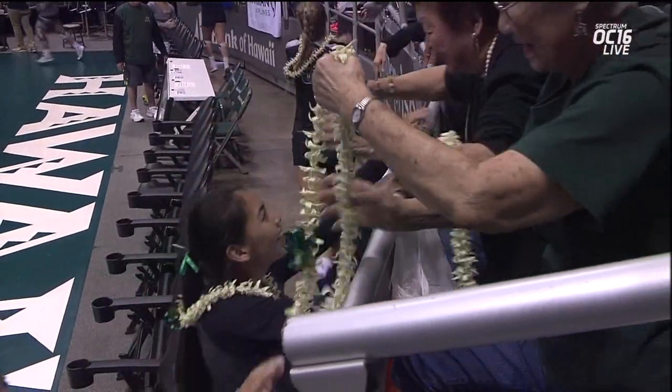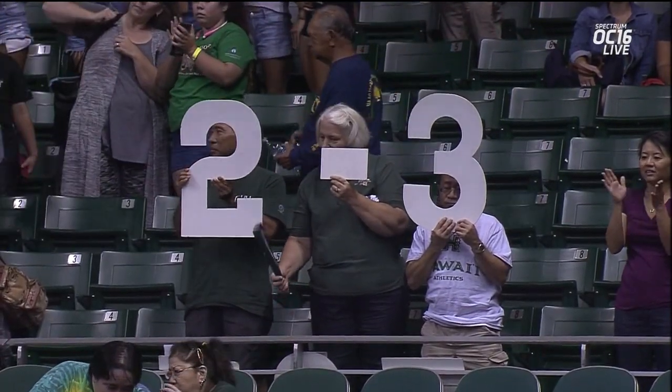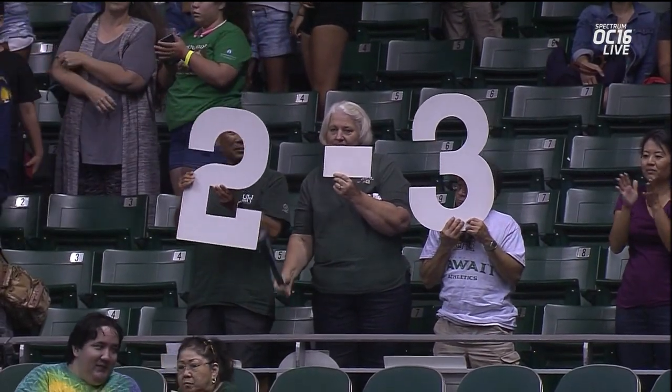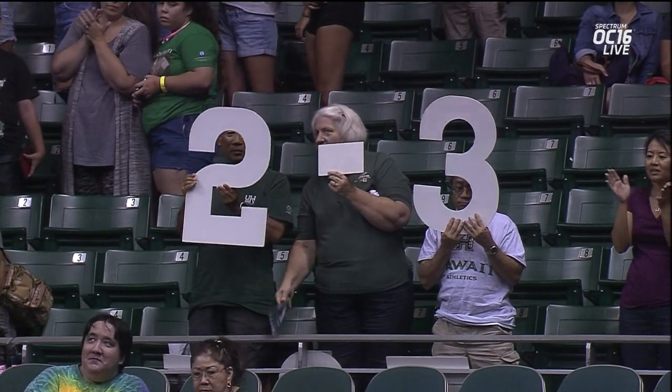Mission accomplished. Hawaii back-to-back wins. They have eschewed the 0-3 start, and now they can start looking forward to the 2-3 true tournament championship with Utah on Sunday. Scott Robbs is with Robin Amo Santos.